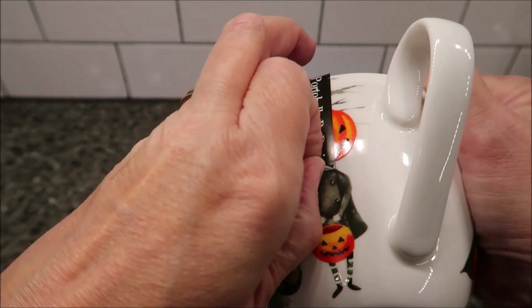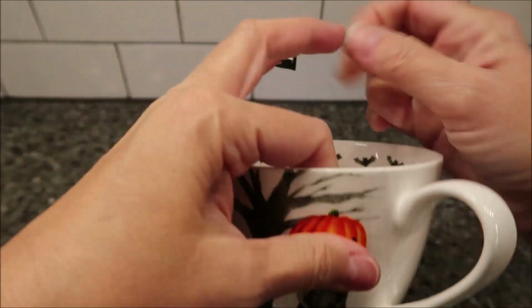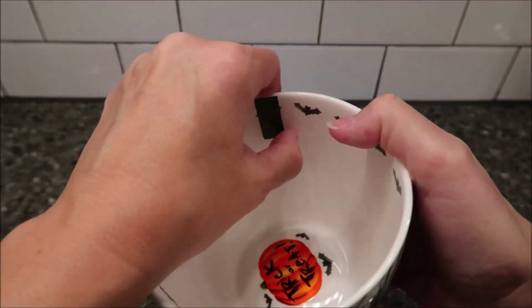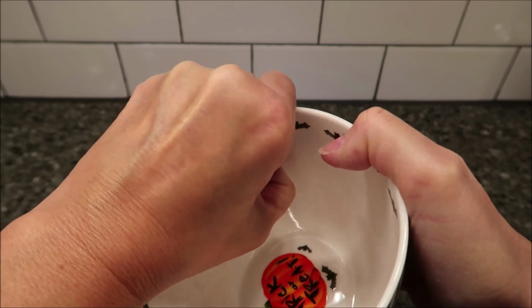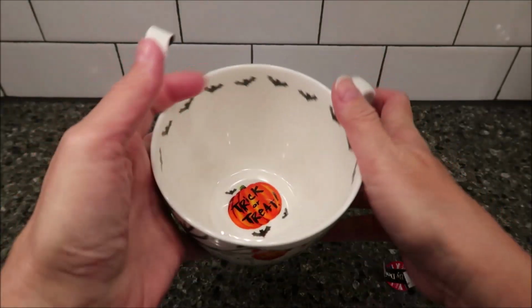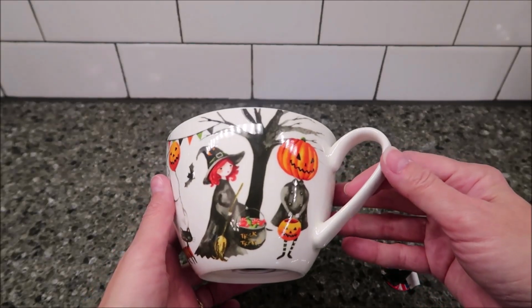Now, most of the time I buy these at either Home Goods or Marshall's, or TJ Maxx. I think TJ Maxx is where we've seen them. However, this one, I saw it online. I looked up pictures of Portobello by Design cups. And this one, I've never seen it before.